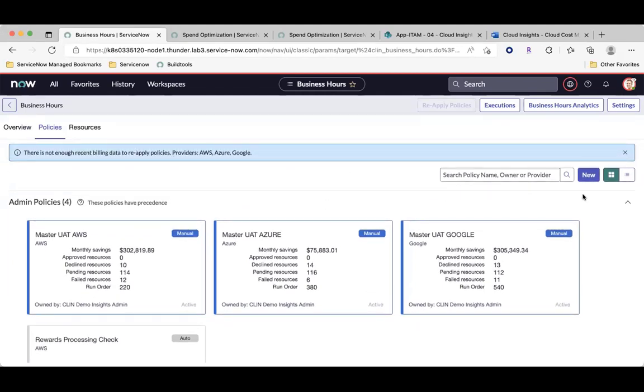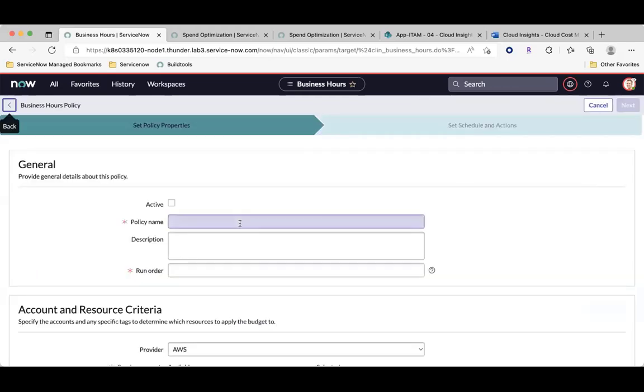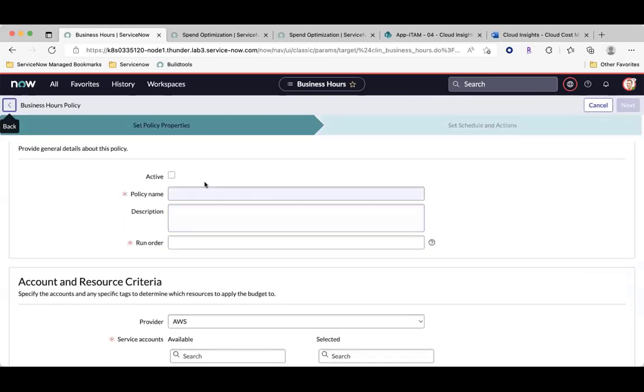I can tell the system when the machines should be up and running and when the machines should be shut down, so that I don't waste spend during non-business hours, during the hours when those machines are not really required.